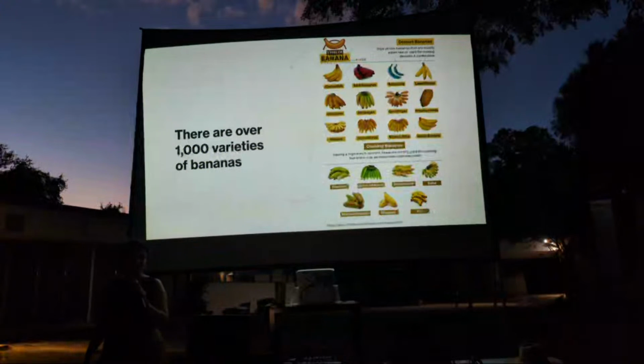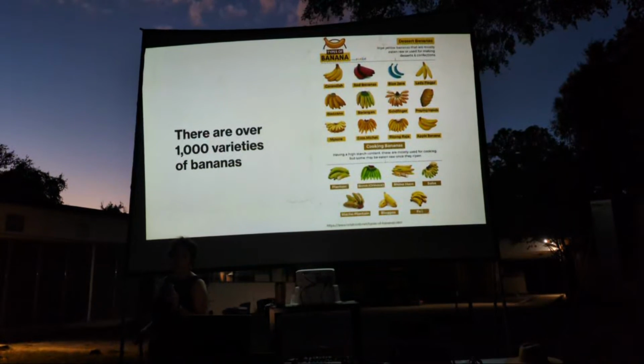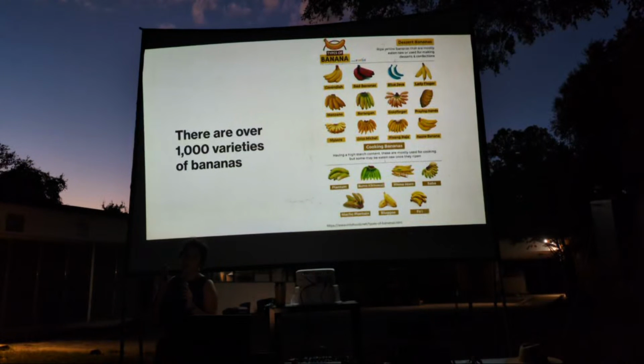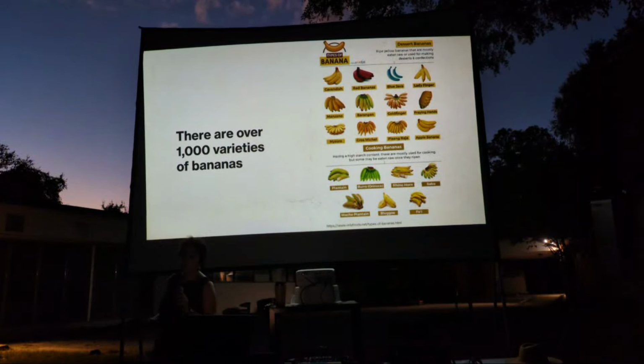All right, let's get to it. So there are over 1,000 varieties of banana. These range from the Cavendish, which we all know and love. If you think of a generic banana, that's probably a Cavendish. These are known as dessert bananas. Gros Michel is also a dessert banana, and we'll talk about that more in a little bit.